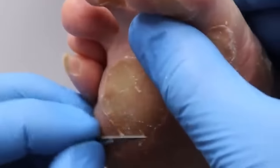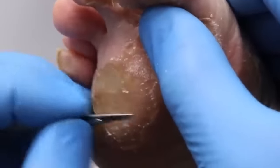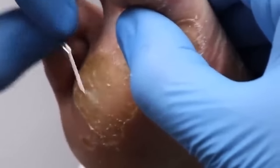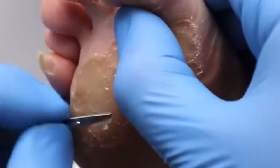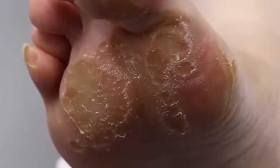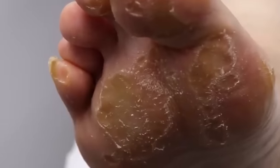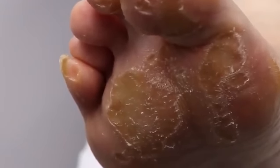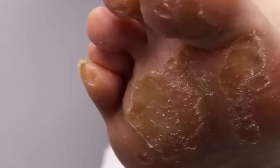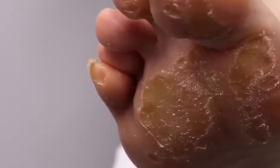Because if we don't do anything, in a couple weeks, this will be the exact same way it was. Another thing, at her age, sometimes maintenance is one of the best treatments. Where we don't do anything, we just take this down every couple months. That way we're never treating it, but we're just making it more comfortable. Because now she'll be able to walk. You see, it's much flatter now. She'll feel much better.